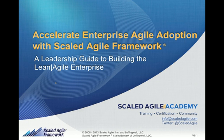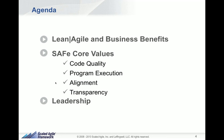So not to worry if your question doesn't get answered. You can reach us through info@scaledagile.com. You can see that address there. That's the best place for general inquiries with respect to applying SAFe, using SAFe, licensing courseware, or any of the above.